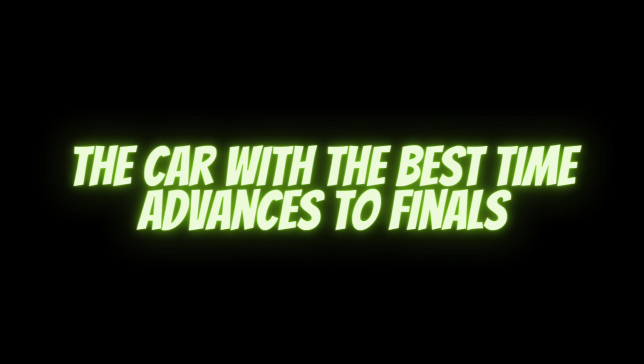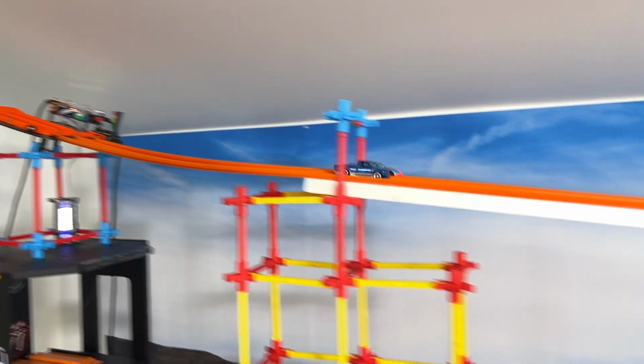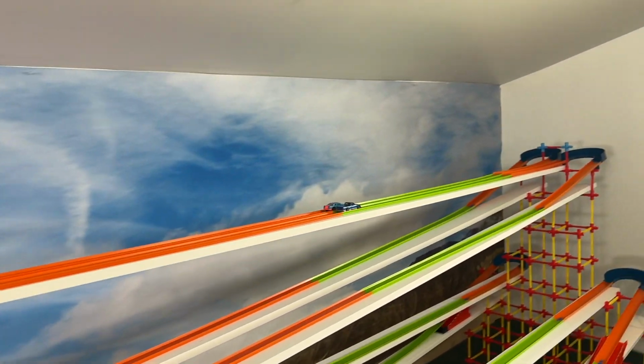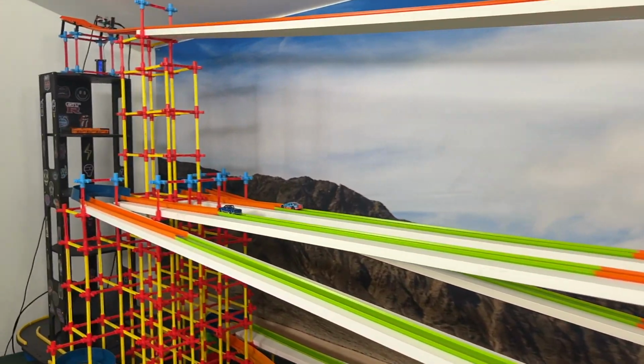Best time will advance to the finals of this tournament. Who will stick it out, the Cyclone or the Petty? Cyclone has had the best time today with 1974. Petty, obviously no one to sneeze at with a 1996. And who is going to come out of these next 3 races with the best time overall?